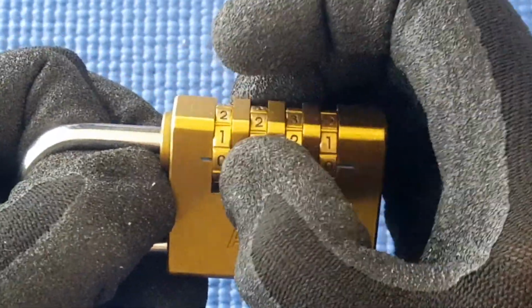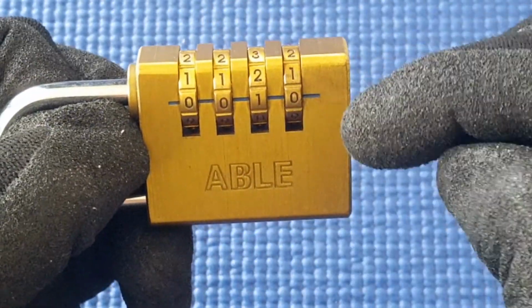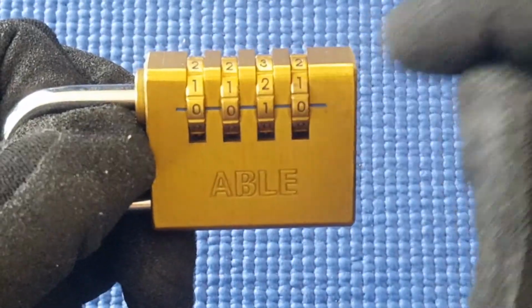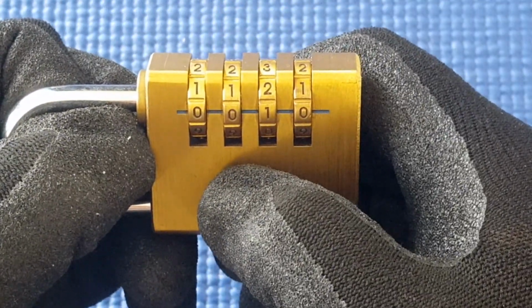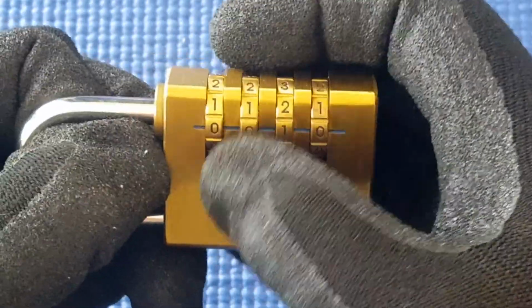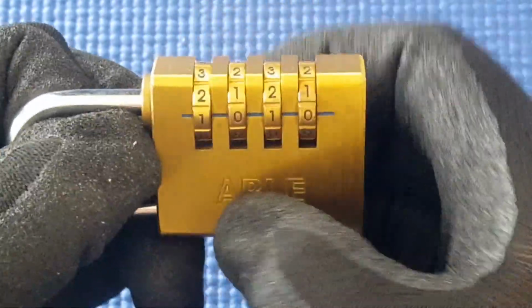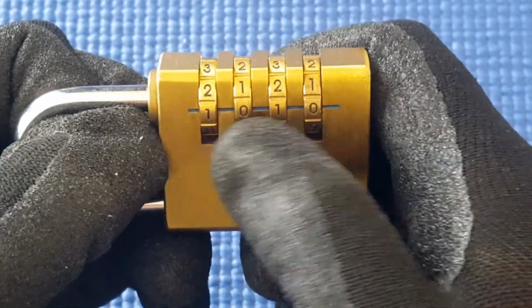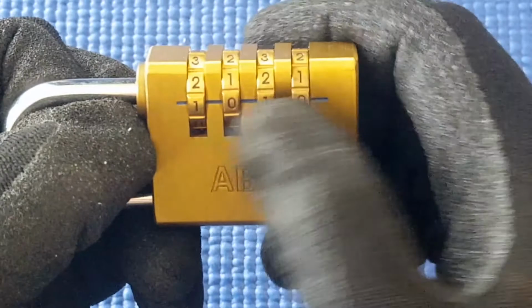Next wheel, zero. There's so many gates. I think with this lock, every second number on each wheel is a gate. So there's loads of false gates to put you off the scent. Last wheel, okay, so it's gone into a gate here at 1. So this obviously isn't the right combination because the padlock's not open.